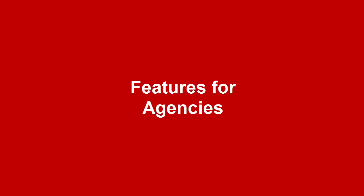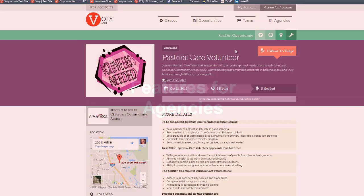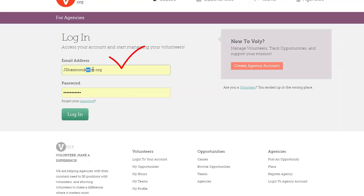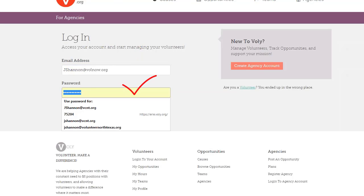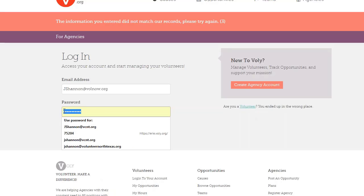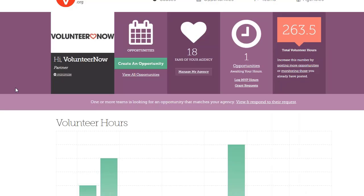Let's move on and look at what this site has to do for us as agencies. When you come in here as an agency, you'll go to My Account and click on Agency. You'll want to put in your email address. You'll type in your password and hit login. If you forget your password, you can click down here and Volley will send a new password to your email address. When you get into your agency's account, you're going to start at your agency dashboard.